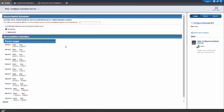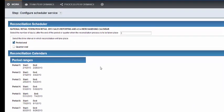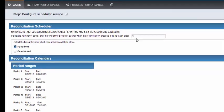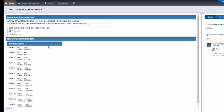We are provided with a 454 merchandising calendar based on the National Retailers Federation, which allows them to customize the periods and designate the reconciliation timeframes for each period. We see the number of days after the end of each period or quarter when we want the reconciliation scheduling to come in. So what that will do is take into account all the allowances and deals that are in an active agreement and determine whether we need to start calculating rebates.